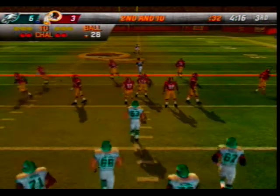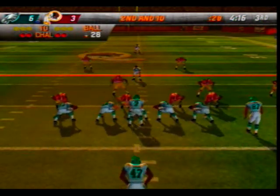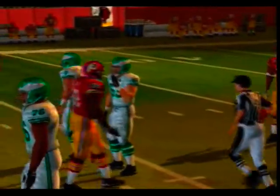Second and 10. Ball on the 28-yard line. Taylor, the lone back, drops back. He's going to run it. Ellis comes up to make the play at the 30-yard line.